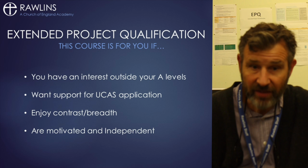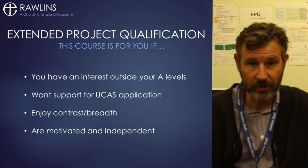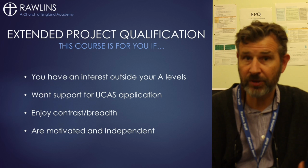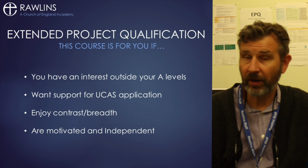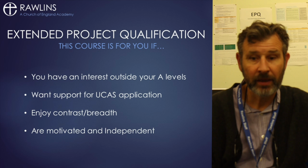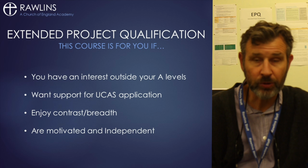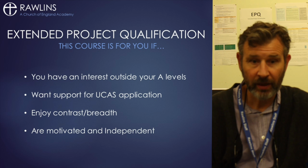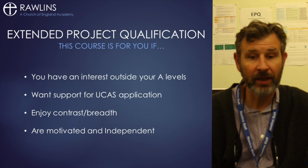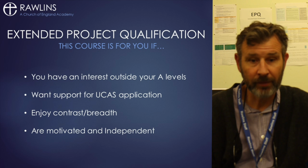EPQ is for you if you have a passion for a subject that's not covered by your A-levels, for example. If you're applying to university to do a specific course of the kind that isn't studied at A-level, like medicine or law, for example, and you could tackle an aspect of this subject in your EPQ, which would really help your UCAS application. It's for you perhaps if you want to pursue an academic area which provides you with a big contrast to the A-levels you're currently doing.